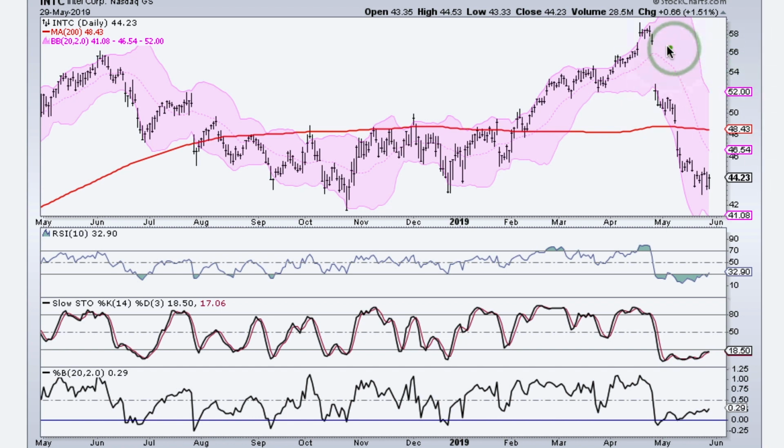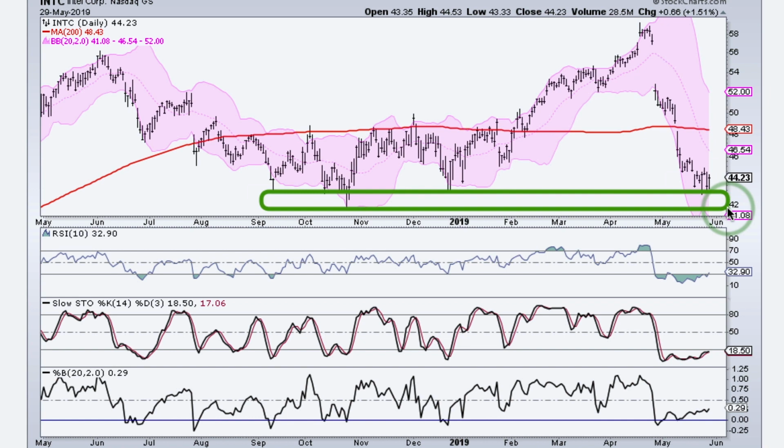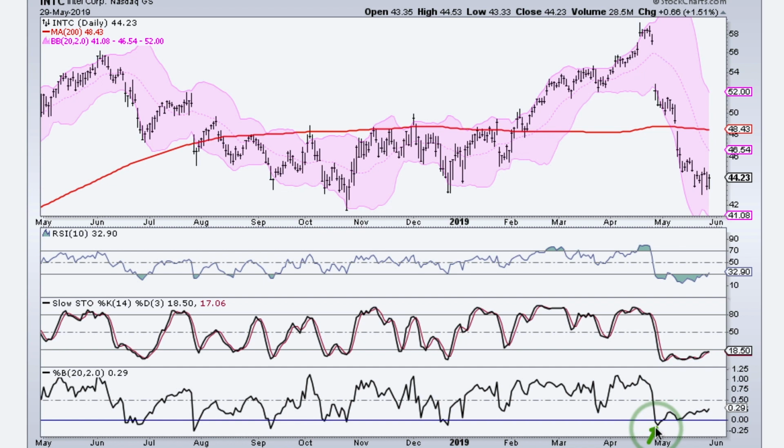But this is just a horrendous decline from 58 to 44. Very sharp decline. And you can see the indicators becoming oversold with stochastic below 20. The RSI has been below 30 multiple times, and possibly a support zone for Intel. Look at those lows there from September, October, and December. We're coming into those lows. And if we look at percent B, you can see a move below the lower Bollinger Band. There it is on the chart, moving below the lower Bollinger Band. And then we can see holding above the band as we move to a lower low. So Intel could be prepping for an oversold bounce.